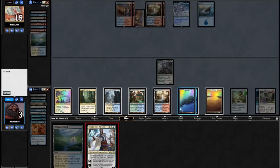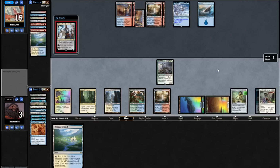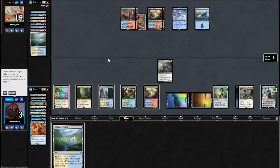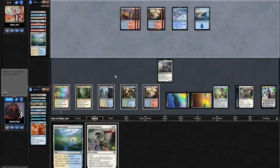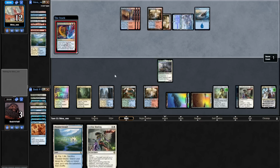Okay. Brazen Borrower is the type of card I was worried about, and now I'm less worried about it. I'm just going to draw a card right away. Good card. All right, now let's just cascade some advantage out of here. I'd be really worried if I didn't have Chalice in play, but luckily I do. I guess Brazen Borrower is still a problem if they can bounce Chalice and then immediately bolt me.